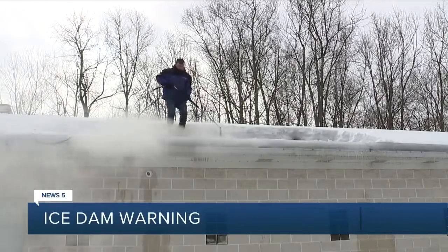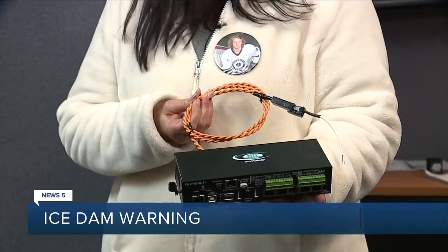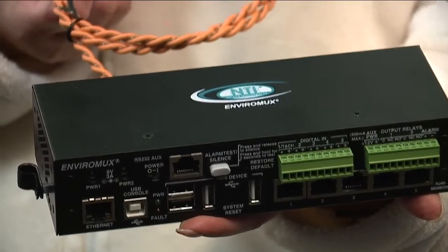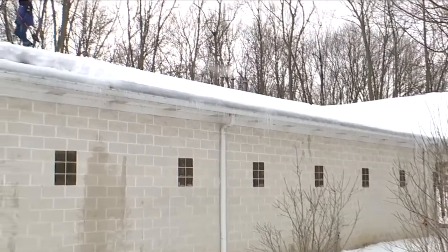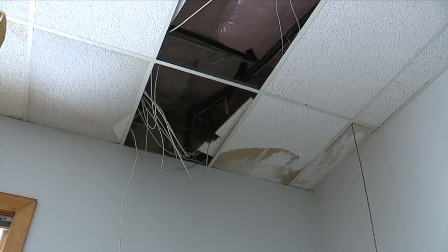Mason McGinley is working up high to fix a major problem at Network Technologies. Ironically, this device, made by the Aurora company that detects water, among other things, first alerted the owner to the trouble. I got a text that there was water in the building on early Monday morning. From one of your products? Yes. Robin Heiser was surprised by the toll heavy snow and ice took on the building, creating an ice dam and an intrusion into the business, with water coming through the ceiling and dripping into offices.